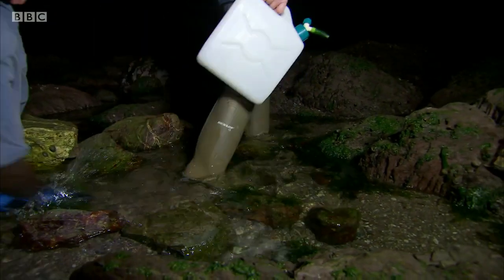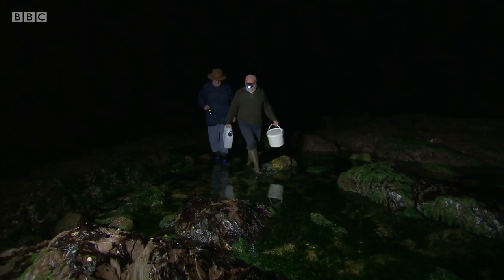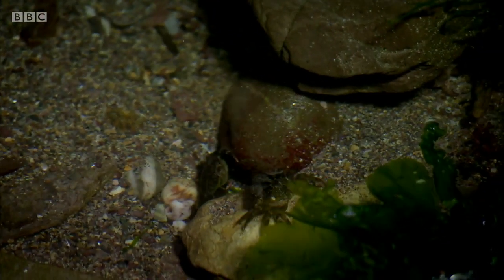I think at night it's more exciting because things happen much more quickly. There's a lot going on. And if you've just got a little bit of patience, you can see just so much. Even in a small pool like this, it is a busy, violent, exciting place.